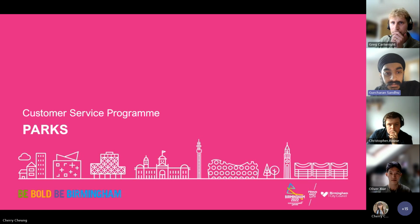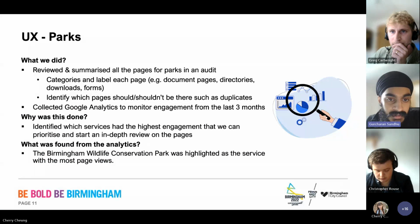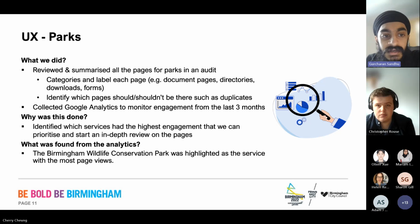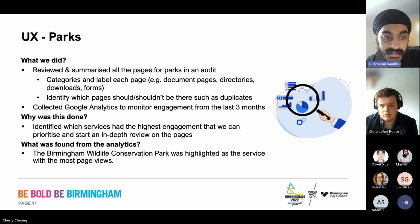And that'll be me. So for parks, myself and Greg, a few months ago, put together an audit, and with that audit, what we did was label and categorize so we could identify which of the pages were either document pages, directories, downloads, and forms. And then from there, we could also find which pages should and shouldn't be there within parks. And then we could also identify which pages were duplicates.